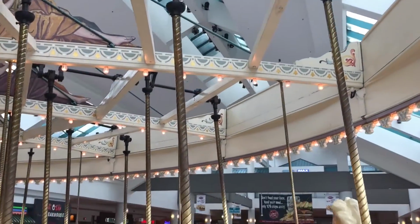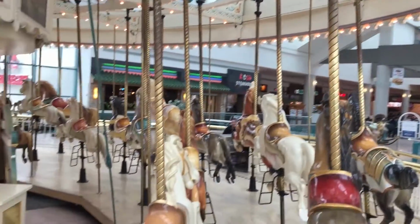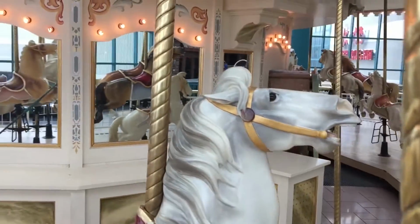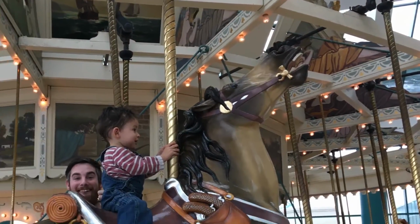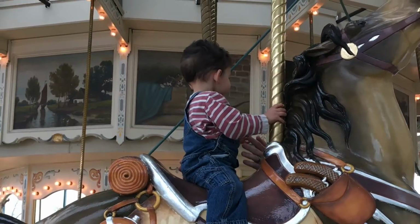Then after we went to Chipotle for lunch, we went to the mall, and they have a very large carousel there, which is actually quite a historical carousel. The carousel was built in 1909, so it's very old, but all the pieces were hand carved. Emmanuel got to ride on a carousel for the first time, and that was really fun. He actually really enjoyed it and kept making horse sounds.